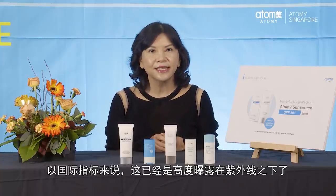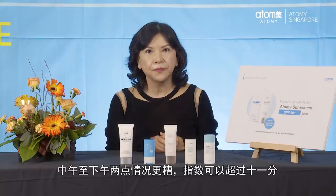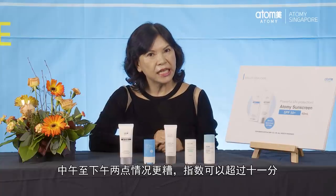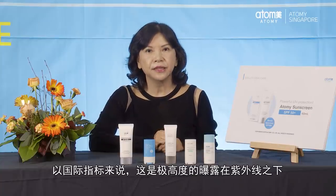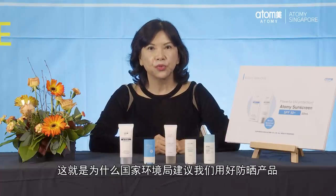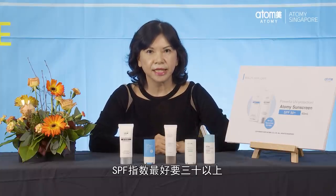Now by international standard, this is high exposure. And between 12 p.m. to 2 p.m. noon, this is worse. It goes up as high as, I think, 11 and above. And again, by the international UV index, this is extreme exposure of UV rays. Now we all know that UV rays bring us harm. That's why NEA advises that we should wear sun protection products with at least SPF 30.